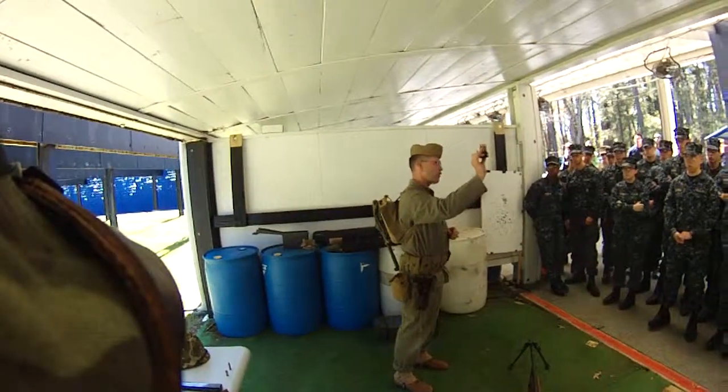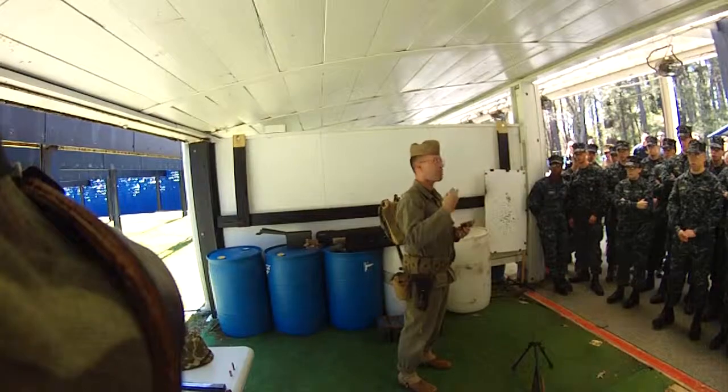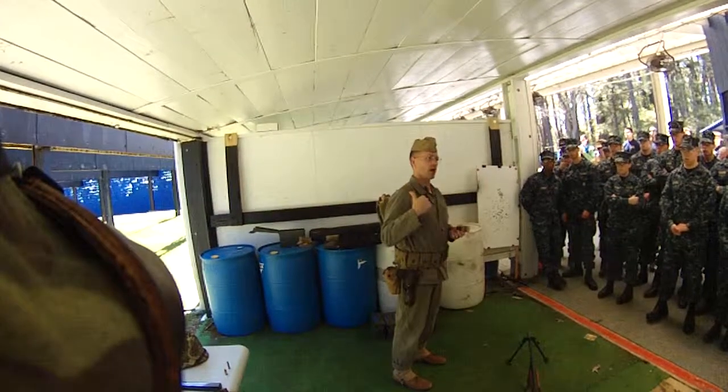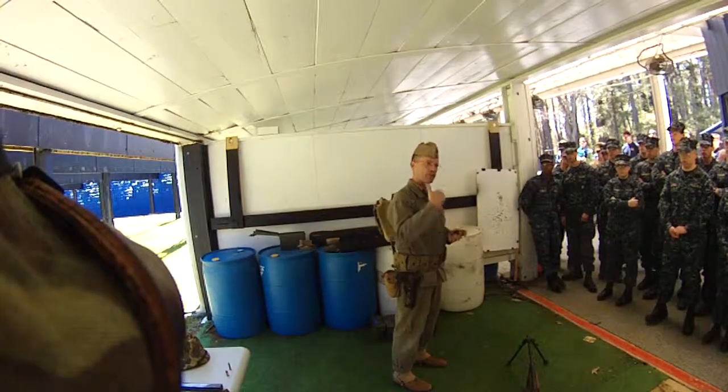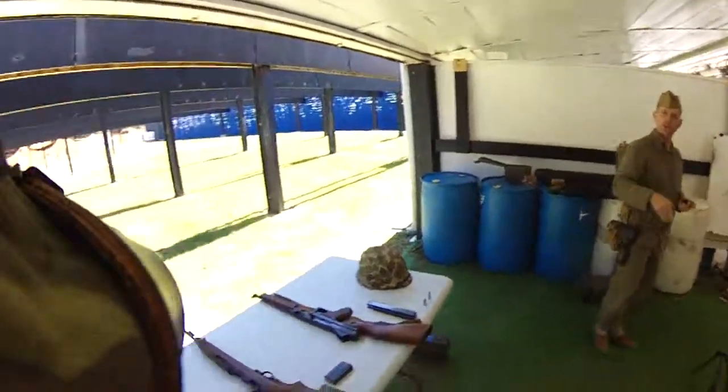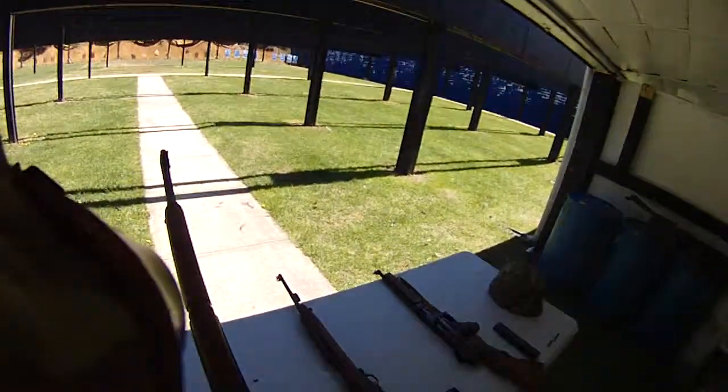The idea behind this weapon is that when you fire a round, the gas from that expended round will then semi-automatically feed the next round and eject the brass from that previous round. So Mr. Fraser right now is going to demonstrate the M1 Garand.